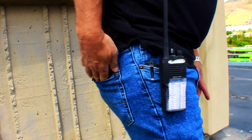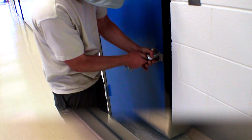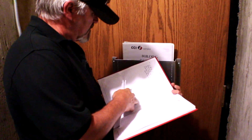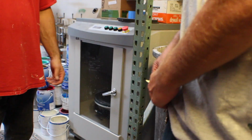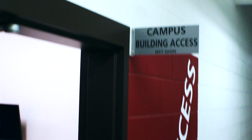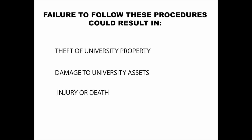Always keep your keys close and be sure never to misplace them. Always lock the roof when your work is complete and double check it to make sure that the access point is secured. Be sure to properly use the access logs when you begin and end your work. Do not under any circumstances loan yours or borrow anyone else's keys. Instead, speak with your supervisor or department head to gain the permissions you will need to check out your own set of keys. Be sure when your work or project is complete that any keys you have checked out are promptly returned. Failure to follow these procedures can result in theft or damage to university property.